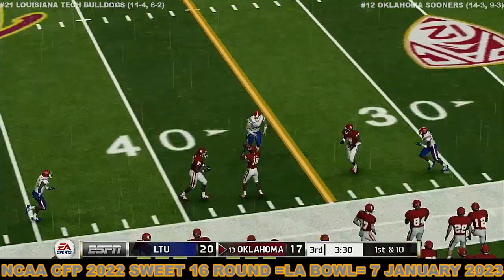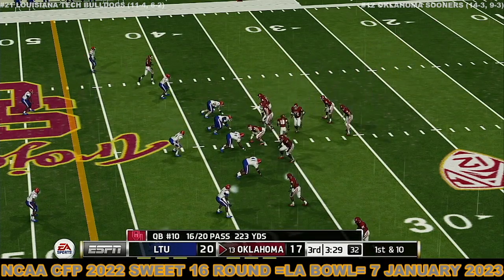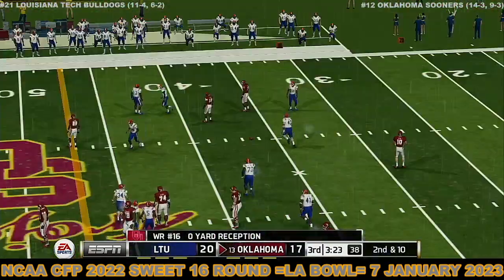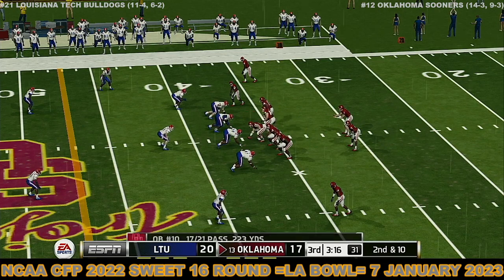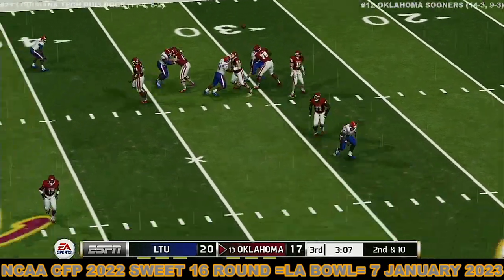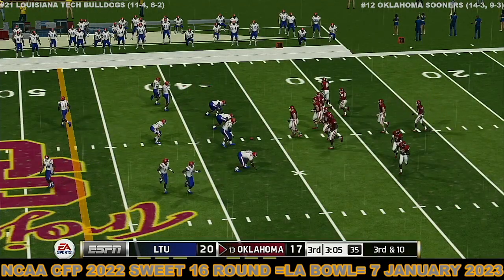He's going to try and scramble. Throws it, and he's knocked out immediately after the catch. Hit hard for a loss. And he just gets rid of it. Third and 10 coming up. Ball on the 36.